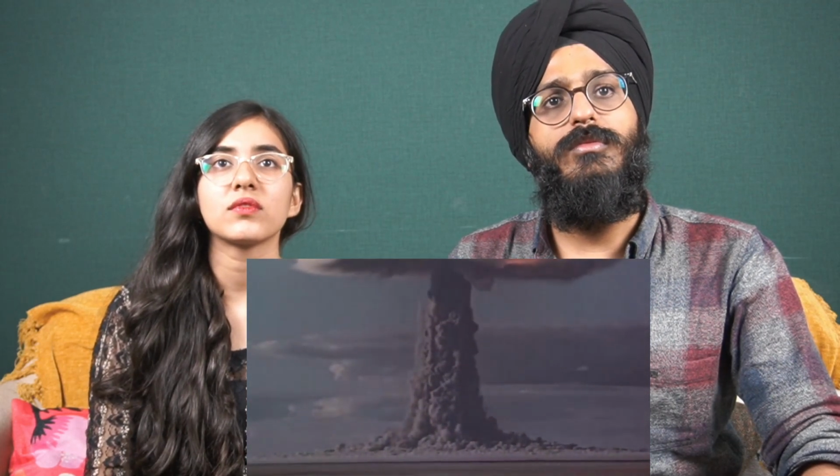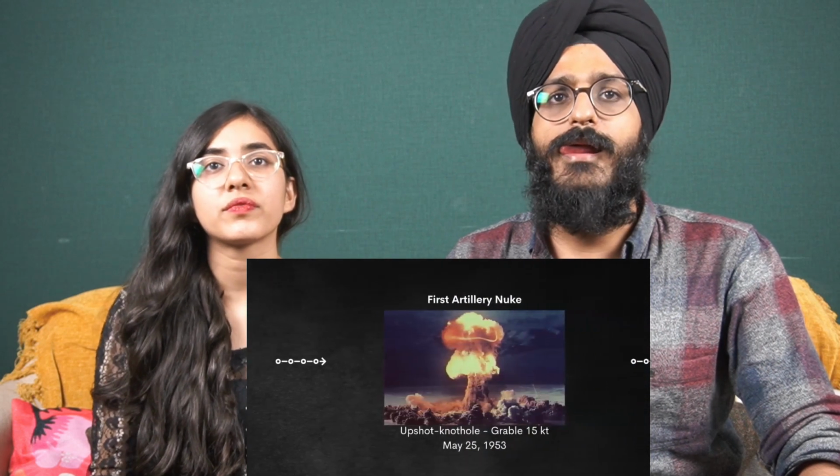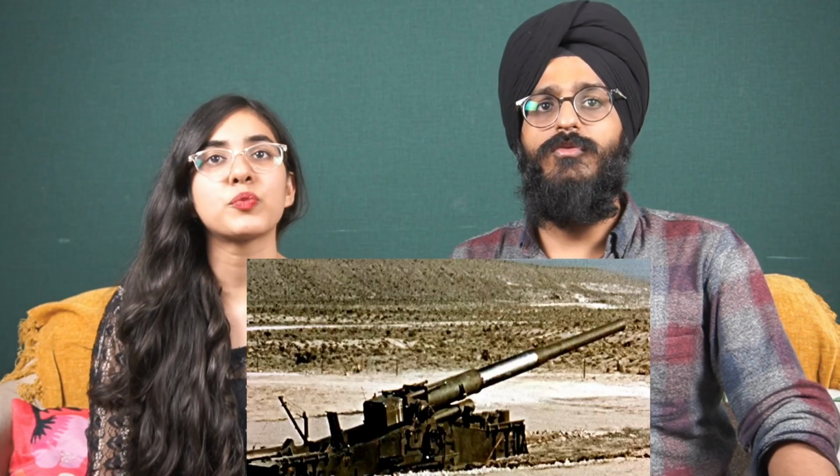Going back out to the Nevada test site, we have the first tactical nuclear warhead shot from a cannon, aka our first atomic artillery device. This was a 280 millimeter artillery-fired atomic projectile. This was part of Operation Upshot Knothole, and the shot itself was Grable, which occurred on May 25th, 1953. Similar to Operation Buster Jangle, Upshot Knothole involved over 21,000 soldiers. This test again came with some pretty iconic footage. Textbook mushroom cloud right here.